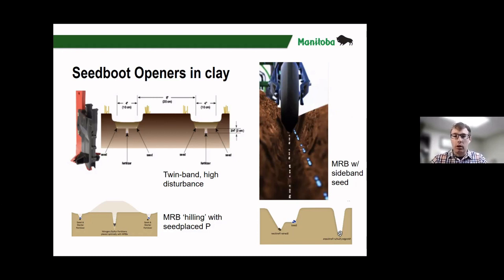Now, as a general all-round opener, I would tend to recommend something like this on a heavier clay type soil, as an all-purpose kind of opener. A sideband cedar. So we are making that shelf again, but it's only to one side rather than both. And that fertilizer again is going deeper, following that 4R nutrient practice. So your starter P and K is in that furrow, while the bulk of the N and S is either in a mid-row band, placed prior to seeding, or even applied after as a top dress.